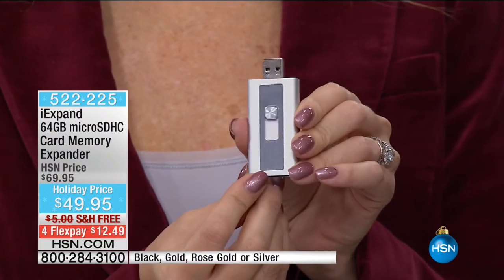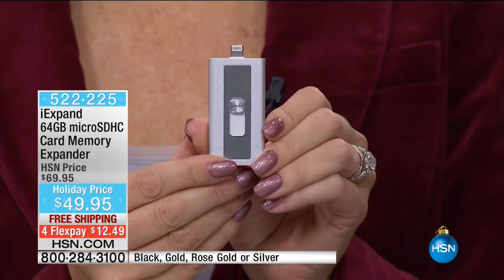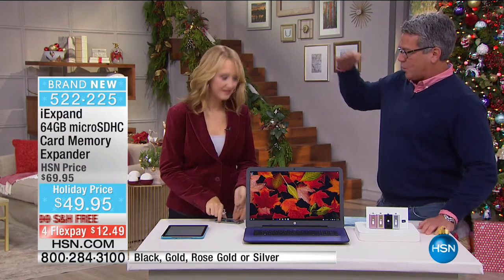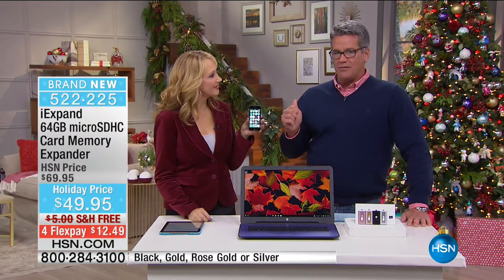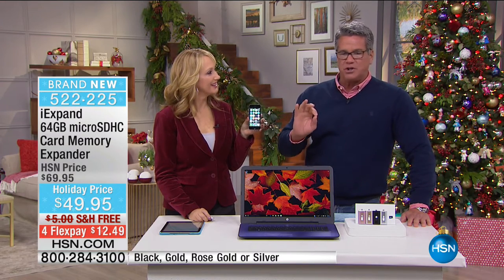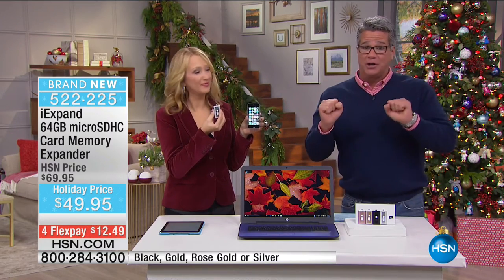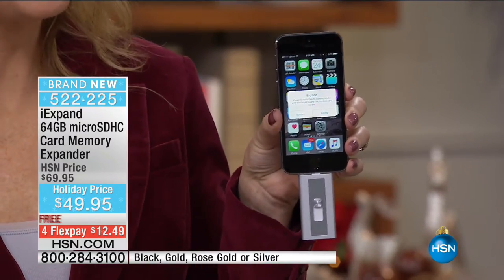You're going to want this because if you have an Apple phone, an iPad or an iPhone, which I have, you know the issue with it is you always run out of memory. And they want you to buy the more expensive one with more memory. It's fixed memory. Well, guess what? We've got a way for you to clear out that phone, add another 64 gig to it right here. Move files, save photos, whatever you do, just by using this little device that comes with it. We're only going to spend about 7 minutes on it. It's only $49.95. If you're an iPhone user or an iPad user, you've got to have it.